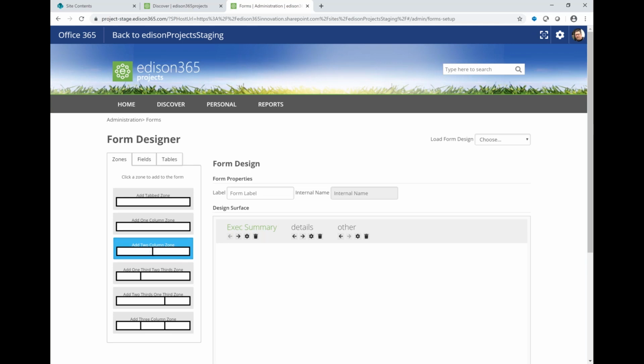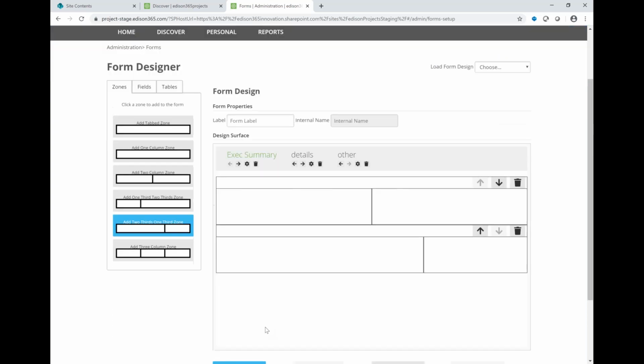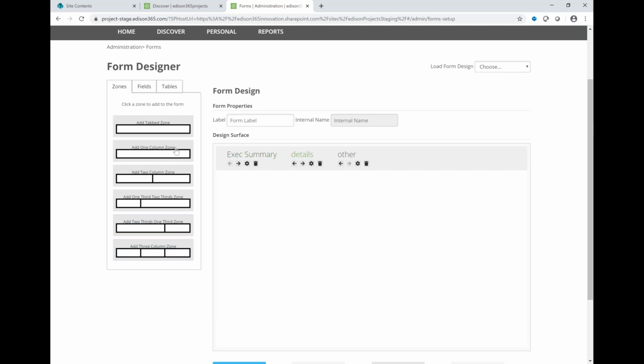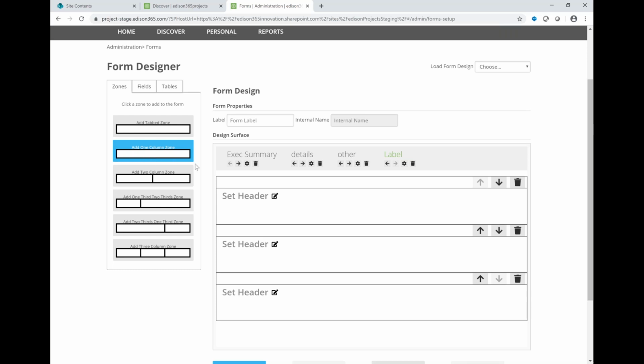Well, maybe I want to go through and have a couple of different zones that will let me put in different types of data about this particular set of work. And in my details tab, I might want to have the schedule. I might want to put in some resource data, or I might want to put cost data in there.